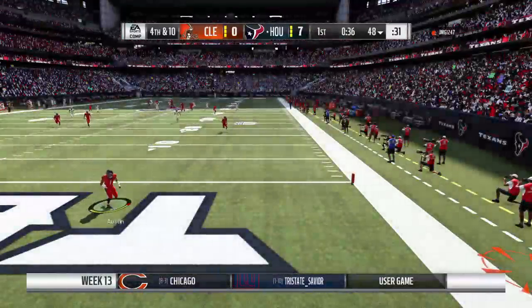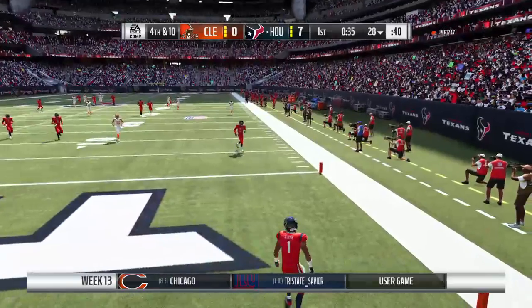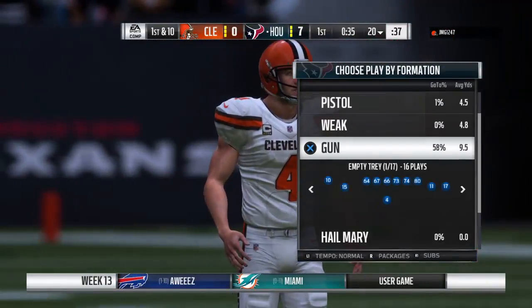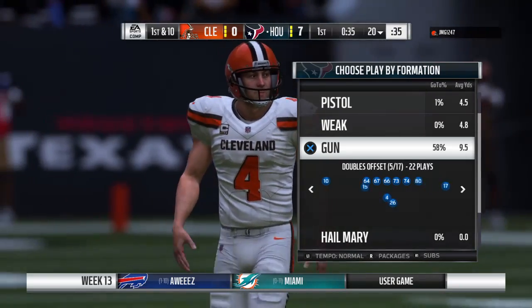Colquitt on to kick as he sends it away. And that'll hit in the end zone. Much too much leg there. That'll be a touchback. And the Texans set to come onto the field.